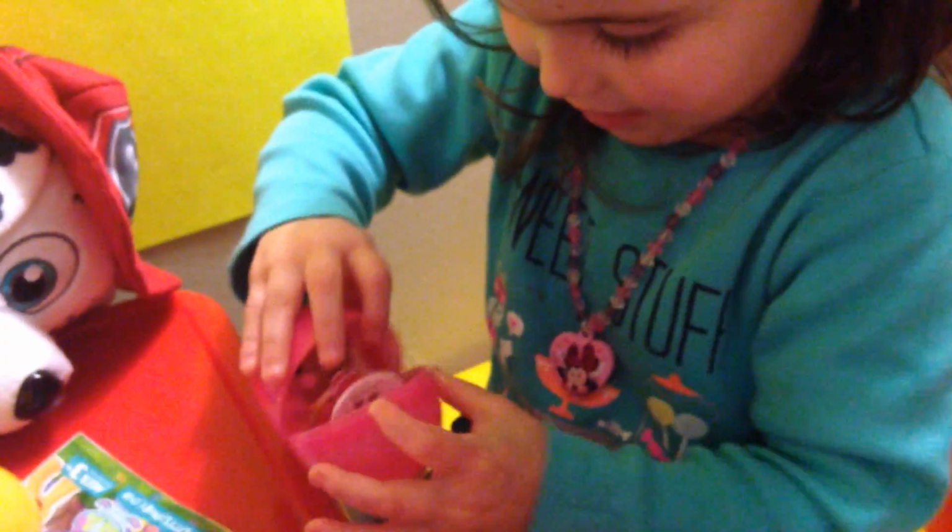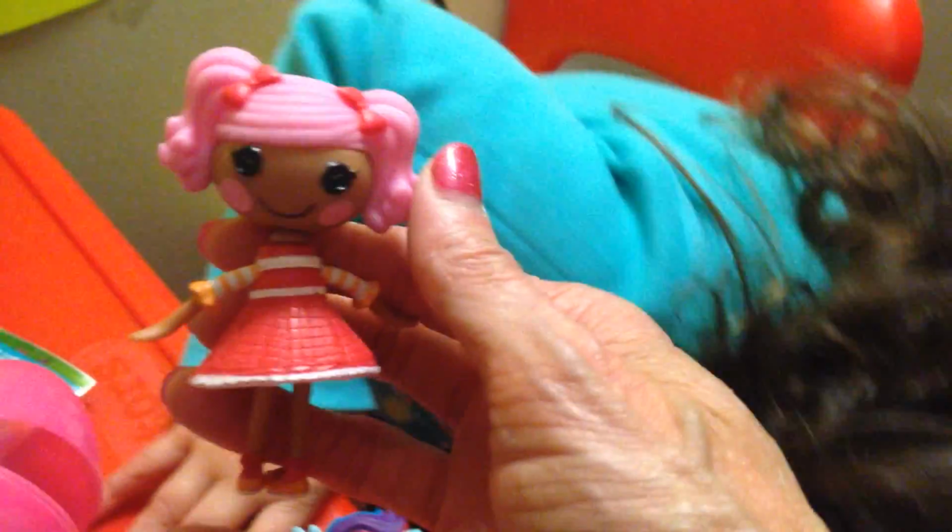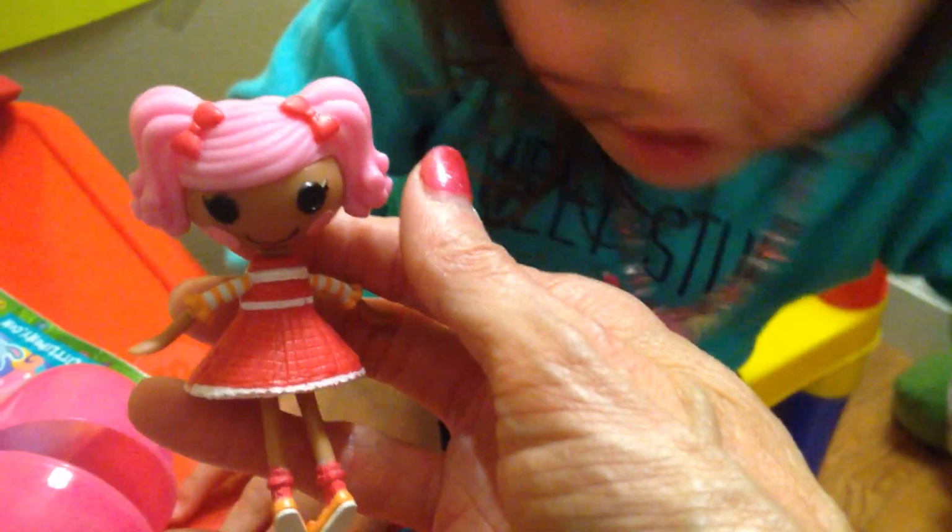Ooh. Cute. Okay, you want to open the pink one? Yeah. What do you got in there? What is that? Mommy. La la loopsie. Okay, Mikey, why don't you open the blue? Mikey's turn, Adriana. Mikey's turn for those two. You had your turn. Camera!